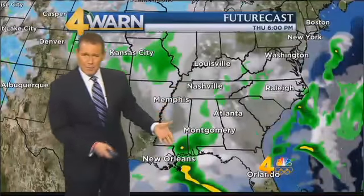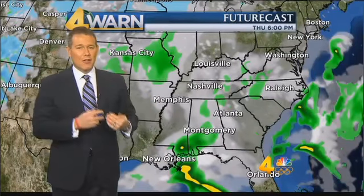The better chance of rain is going to be moving up towards us by the time Thursday night into Friday rolls around. That's not going to usher in any cold air. In fact, temperatures are still going to be warm Friday and Saturday. Another round of rain is looking pretty likely Saturday night into early Sunday, and that's going to be followed up very quickly by some substantially colder air.